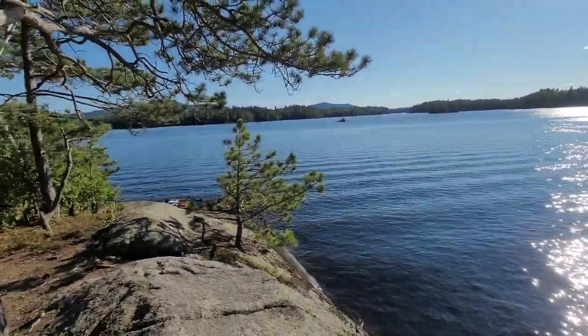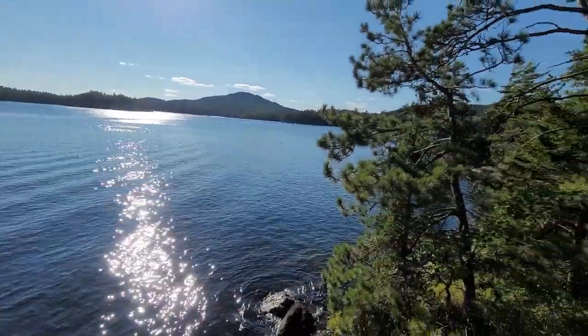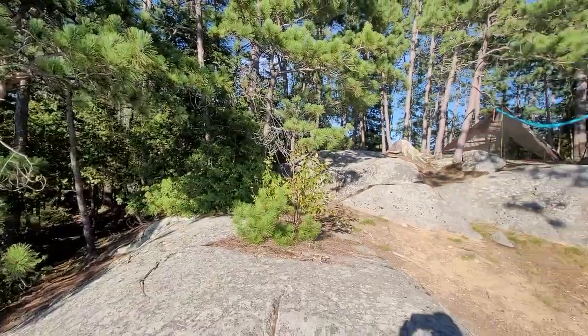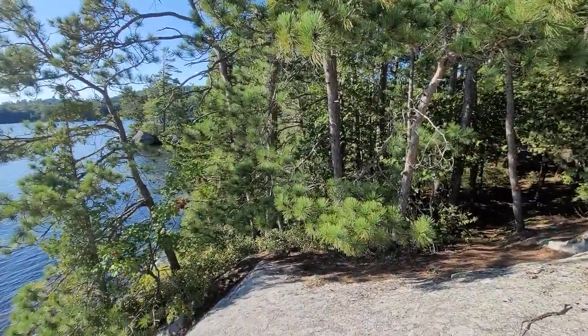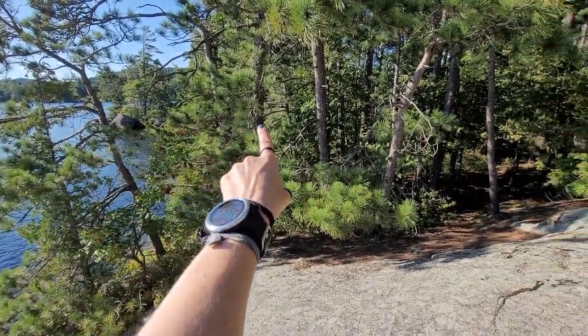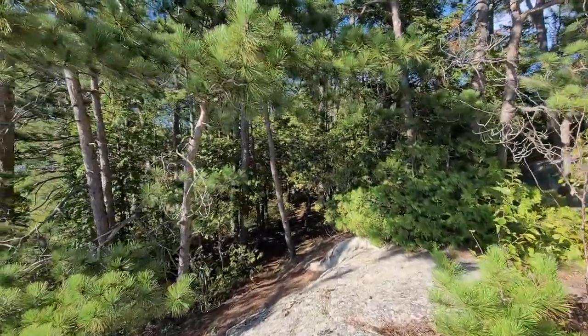We've decided to park our boat here, the northwestern side. The island continues out all the way down to there. And there's another really nice outcropping over there. So let's go take a look at it.